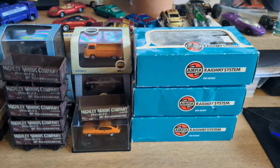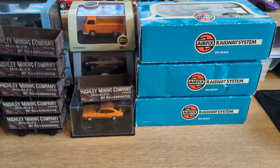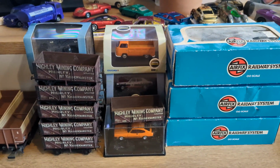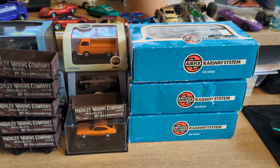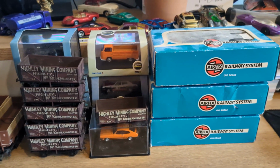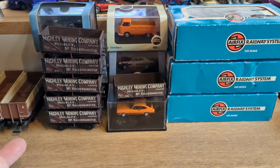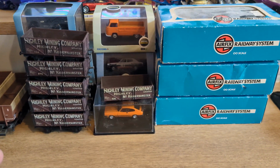But what isn't normally free, and is normally the most expensive part about model railways, is the models themselves, the rolling stock, the engines. So I'm going to run through my little bits and bobs here. What I've got, where I've had it from. Have I had it on a budget? Of course I have, because it's me.